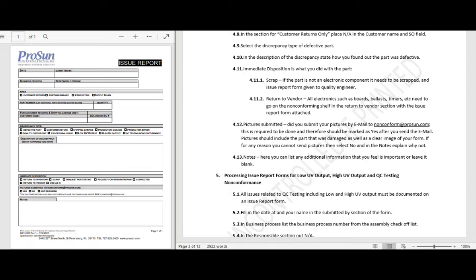Return to vendor includes all electronics such as boards, ballasts, and timers that need to go on the non-conforming shelf in the return to vendor section with the issue report form attached. Submit clear images of the parts that were damaged as well as a clear image of your form.